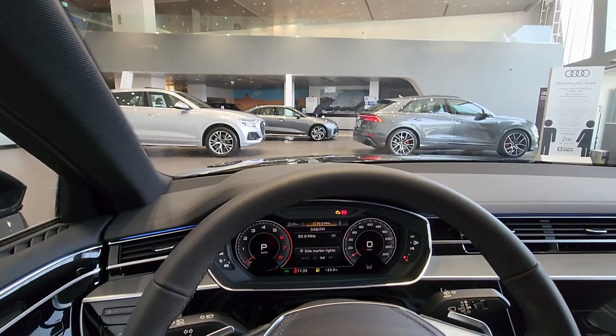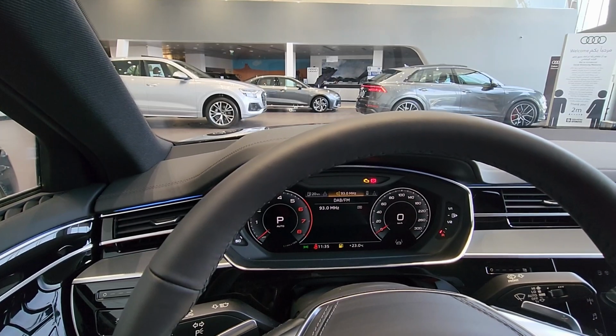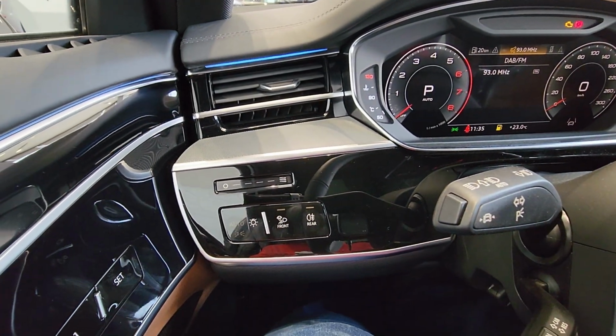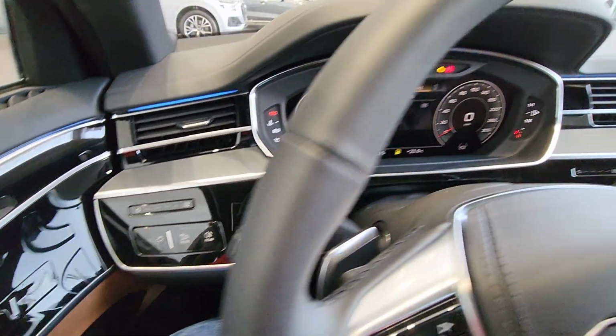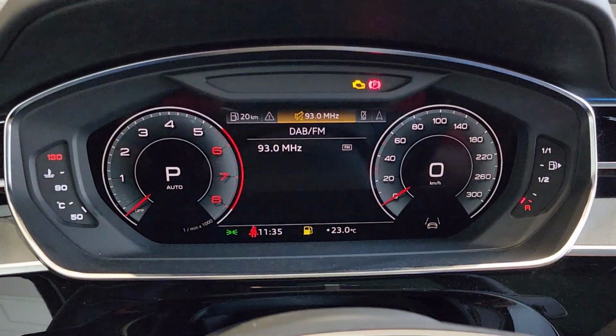The ambient lighting does not have the effect that you get on the S-Class, but it is okay and it's good enough, and it does look good at night. Then you have your standard Audi light controls right over here. You have your digital virtual cockpit right over here. I'll just show you some of the features over there.